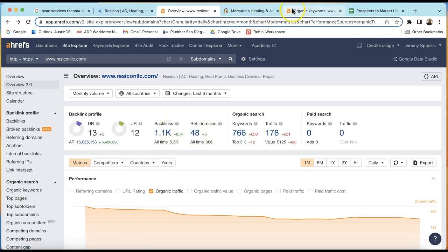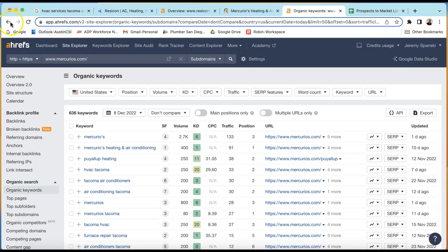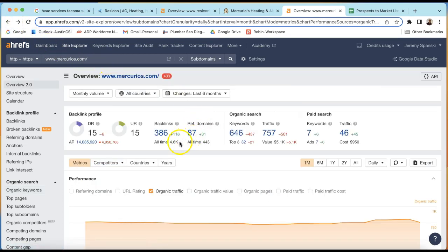reference domains. Compare that to your local competitor. Here he is, but we'll go back on his numbers. Yeah, you're killing him in backlinks too. He has more reference domains, 87, but he only has 386 backlinks. So I would double check your backlinks, make sure they're relevant. And there's no reason why your traffic should be matched to this.